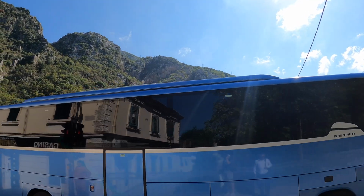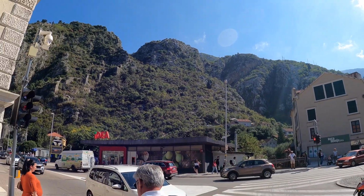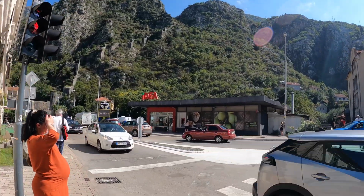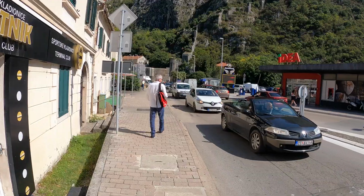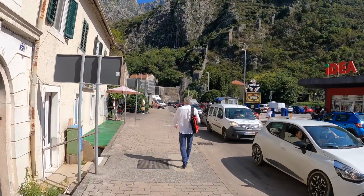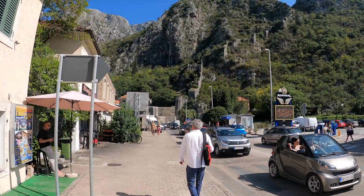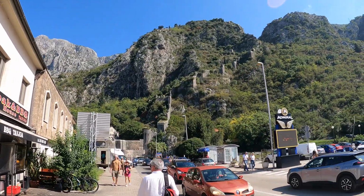A 35-minute bus ride from where we started in Budva to get to Kotor. Kotor, many people that I've read online say it is the best city to visit in the entire country of Montenegro. I've been here for 7 minutes, so I don't have a judgment on that yet. I'm digging the fortress walls that climb up into the hillside here.